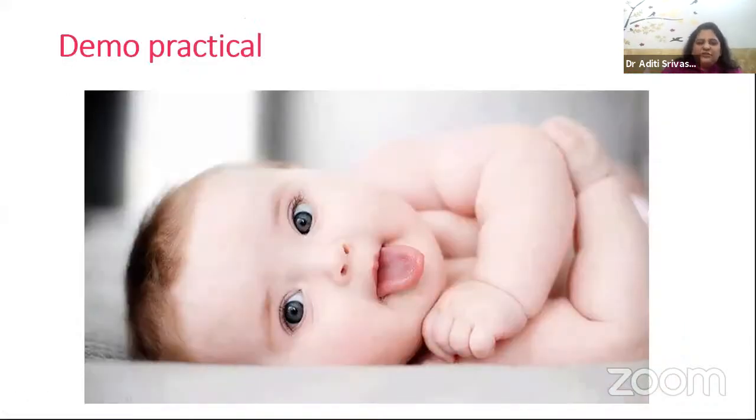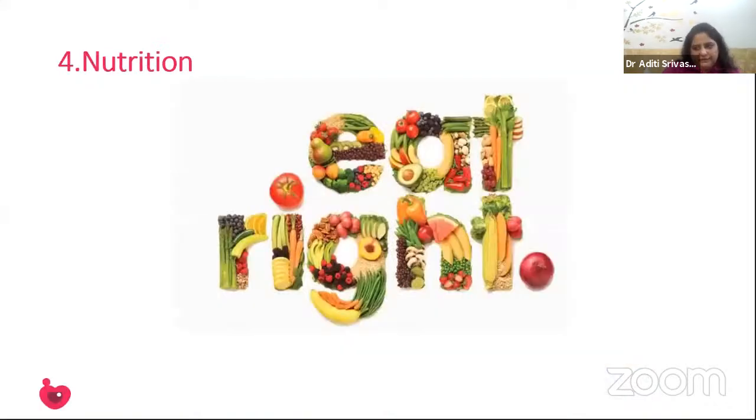Nice photos, usually as a culture also, photos of babies are hung in the mother's room. So nice photographs, nice thoughts, nice affirmations, nice mantras, all these things help in releasing or combating the stress of the mother. Now coming to the nutrition.